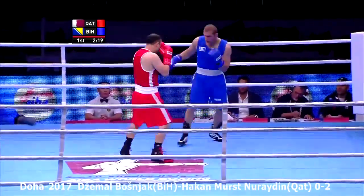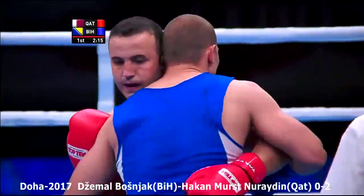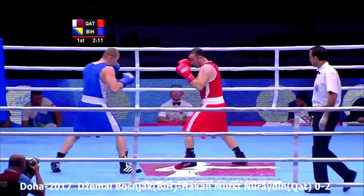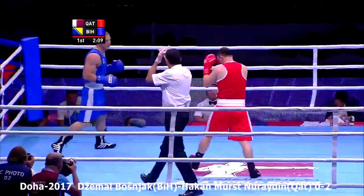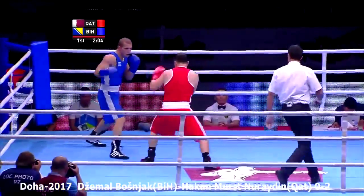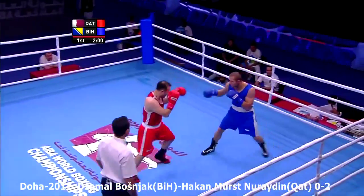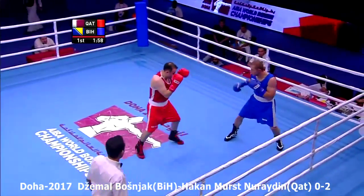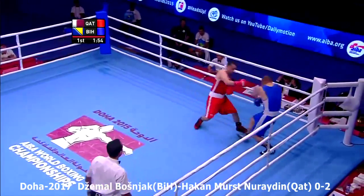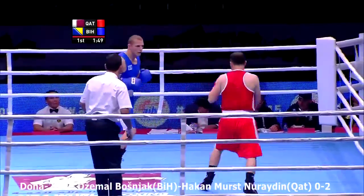Good bit of movement as well from the waist. He's trying to engineer an angle for attack. I like to see boxers at this level punching before the referee says break, on what is a sort of natural break, if you like. Yeah, it's something that isn't really taught in amateur boxing, but it'd serve a lot of boxers well.